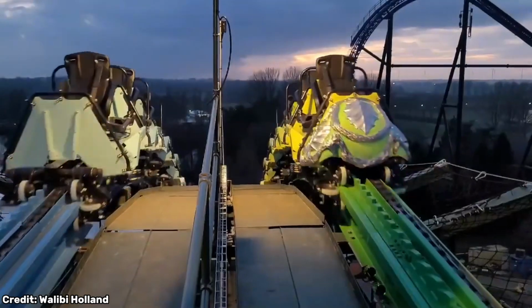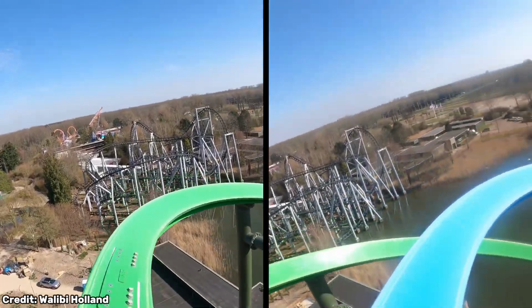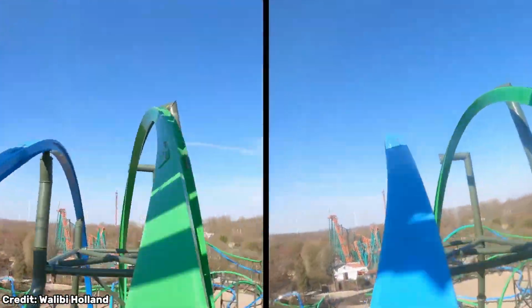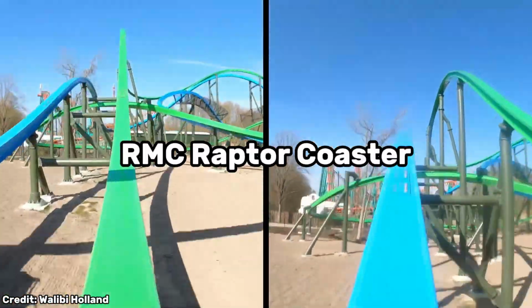Well, I must say I've been waiting a long time for this official POV of the new for 2025 roller coaster coming to Walibi Holland. And now just a quick sum up for you people, this roller coaster is called YoY and it's actually the first RMC Raptor roller coaster coming to Europe.